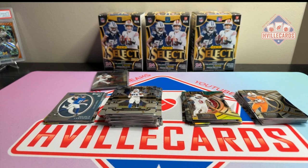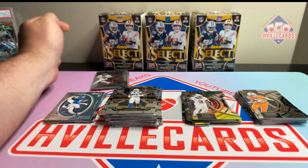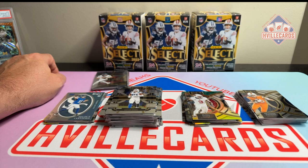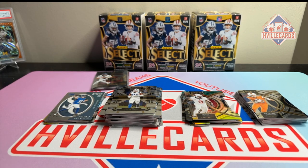Have you found this out in the wild yet? I have only found it online, and I believe this sold out within 30 seconds. And then I missed they had a restock. I didn't get any from that. So, yeah, it's been going in and out of restock. I'm sure eventually it's going to be in stores.